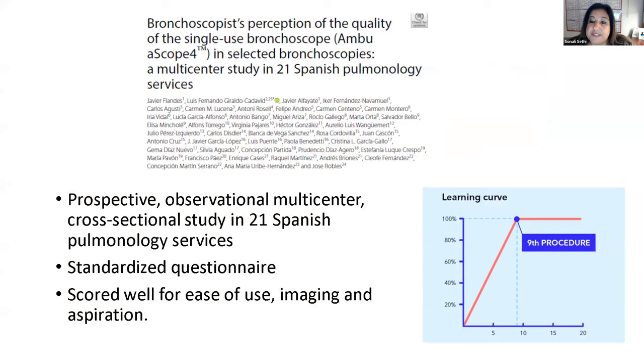So there are a couple of papers that have started to look at these attributes with single-use scopes. This one was a little more recent, and it was a prospective observational study. The purpose of this study was to assess the quality of the A-scope 4 based on 300 bronchoscopies in 21 Spanish hospitals. So bronchoscopists, after going through this and filling out their questionnaires, highlighted its portability, the immediacy of use, and the possibility of taking and storing images.